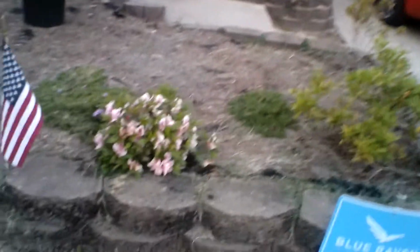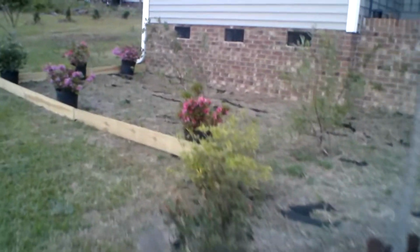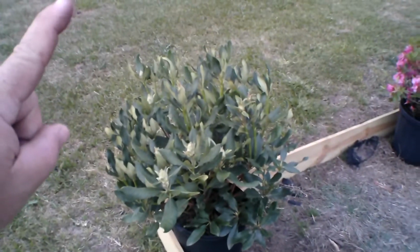phenomenal. All right, now, let me show you what I did in the front yard, because this was something I had been looking at trying to get better. So I've put in another azalea. I've got another azalea. And I've got another azalea, another azalea, another azalea, and these are rhododendrons. This one is lavender, and then I got another rhododendron I'm gonna put in right there that is red. So these are gonna beautify the front.